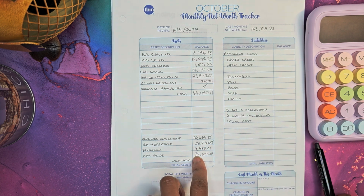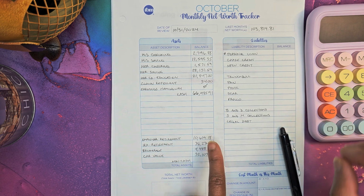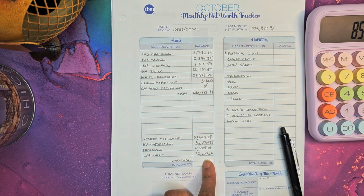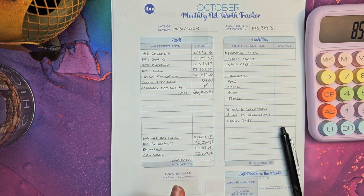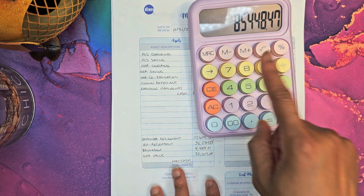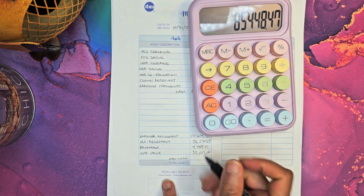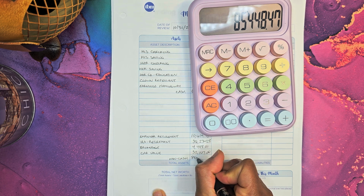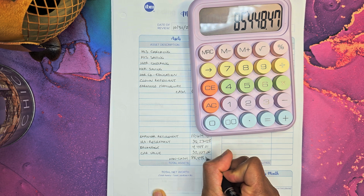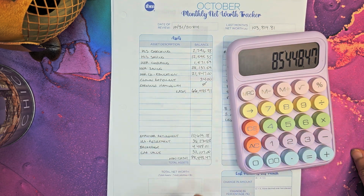Okay. So this is fewer numbers, so it should be faster. I'm just going to count this up. Be right back. Okay, so this total here for the non-cash accounts is $85,448.47, and we're going to add that to the cash accounts.